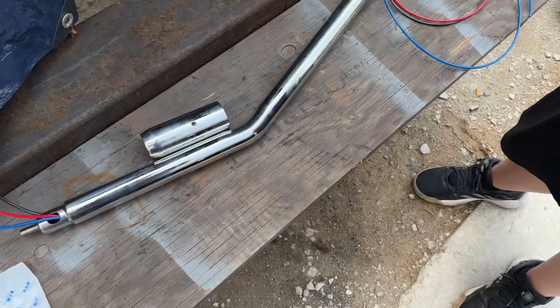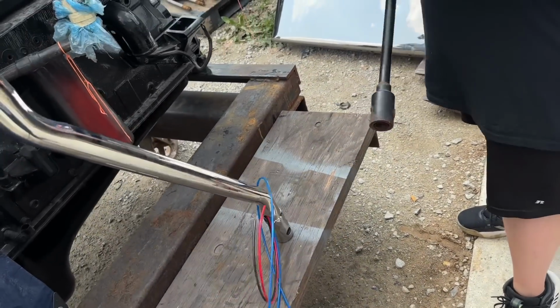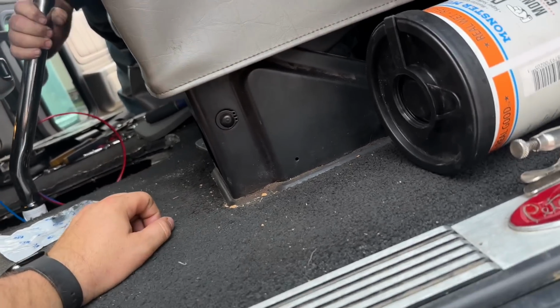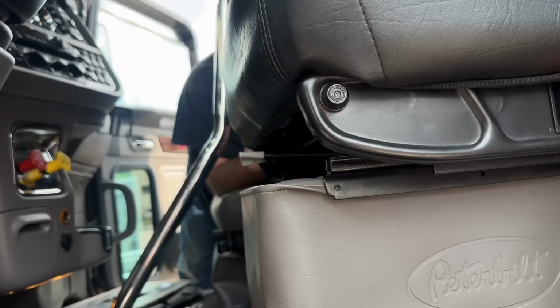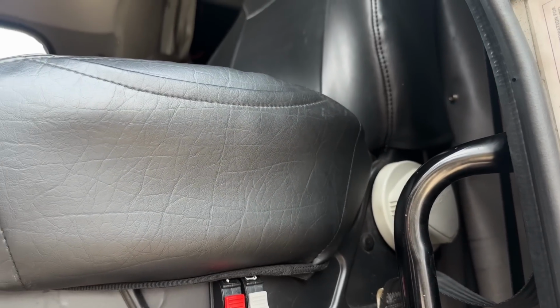Yeah, this one's heavy. So now the new shifter will go in, new cable. I hate this seat. I've got to get a seat for this thing.